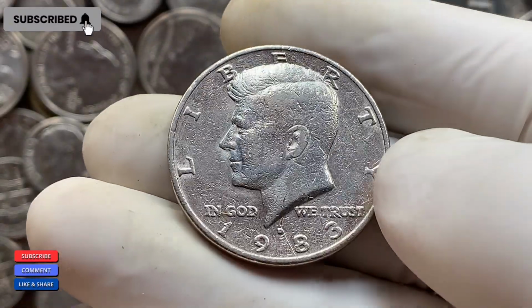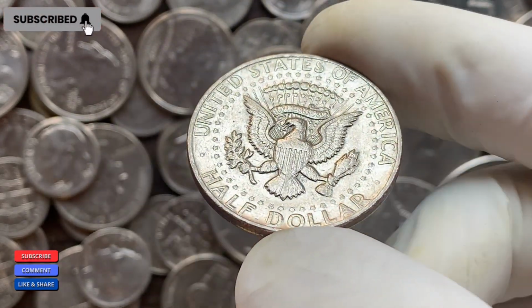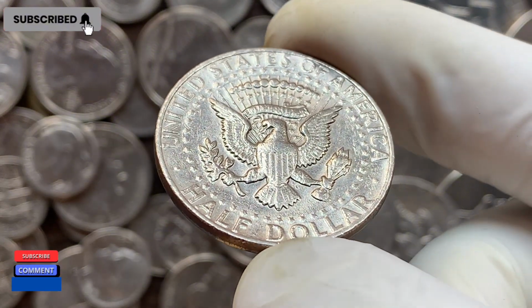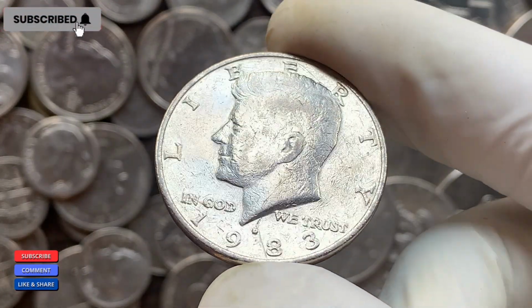Sliding into the early 80s, the 1983 Kennedy half-dollar looks, to most folks, like just another clad coin. And in a way, it is. But that apparent ordinariness is exactly what makes its hidden quirks so rewarding to unearth.